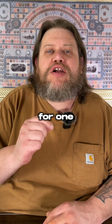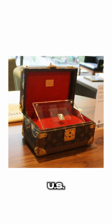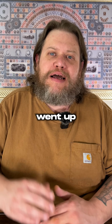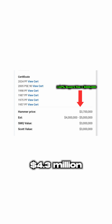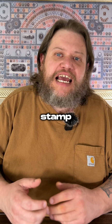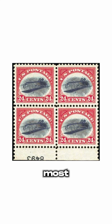This hand-painted Louis Vuitton trunk was created for one of the world's most valuable collectibles. It holds the most expensive US stamp ever sold, that just went up for auction earlier this month and gained a price of $4.3 million. It is also the only stamp that has ever been traded straight up for the unique plate block of 4 of the most famous United States stamp, the inverted Jenny.